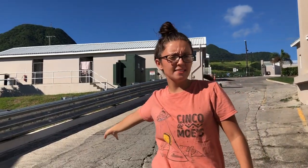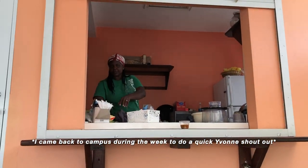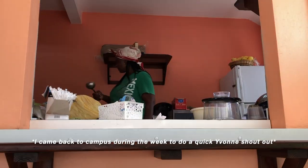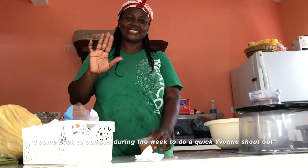Behind me right here, we've got the dog kennels. And then right next to the clinical skills lab, we have Yvonne, and she comes every day with 3 different home-cooked meals, and they are so good. It's a good price, good portions. She'll even meal prep for you.